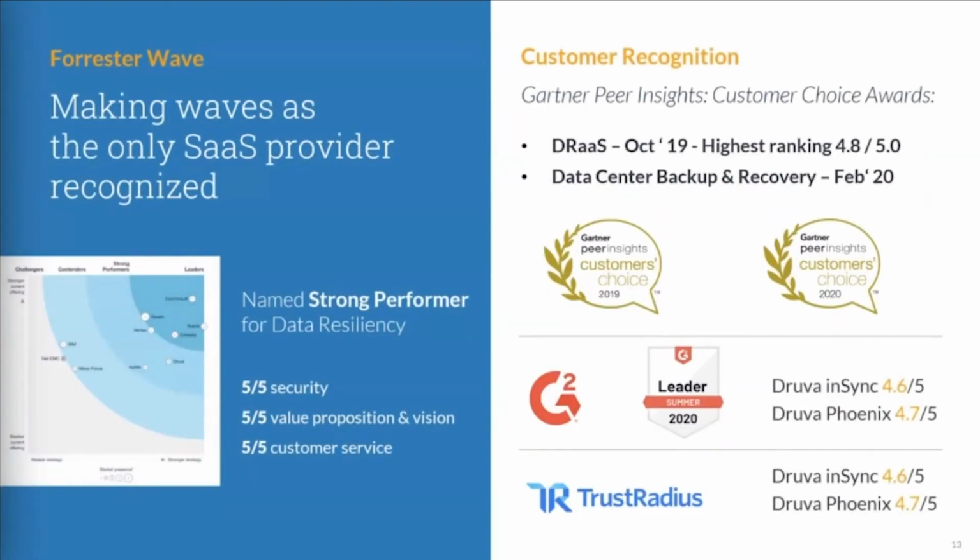And I think it's good to be skeptical of new solutions. That's kind of the right way to think about it. And you should be certainly skeptical of someone like myself, who has Druva literally lapelled to their shirt. But I would suggest you take a look at what our customers are saying.